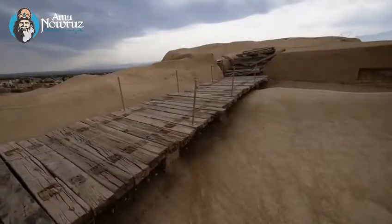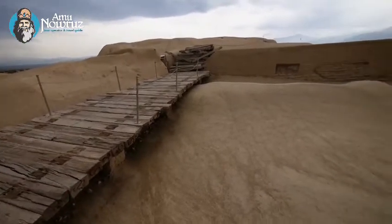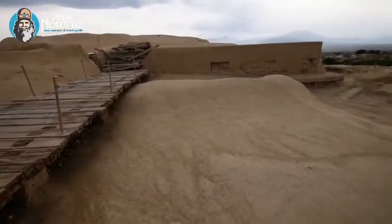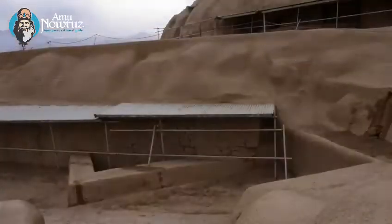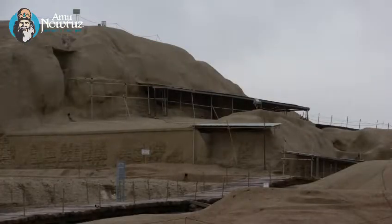On this archaeological site, there are two mounds. The largest reaches 25 metres high, and a second, smaller mound, 6 metres. And it is at the smaller mound that the oldest artefacts have been discovered.